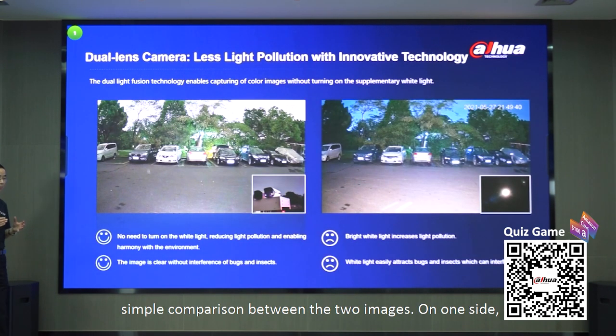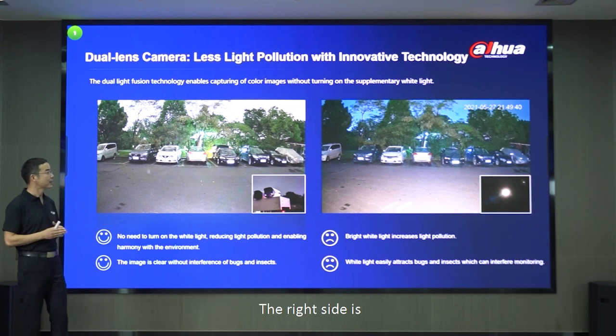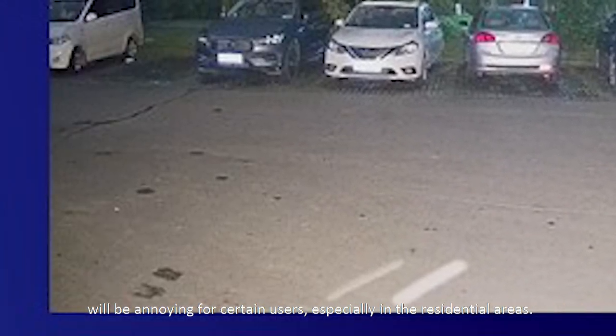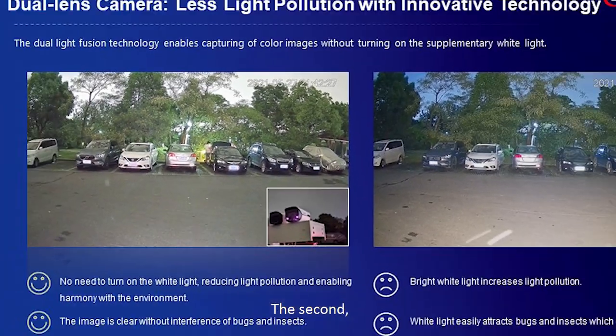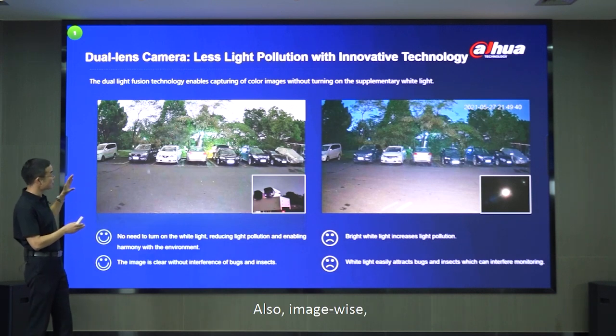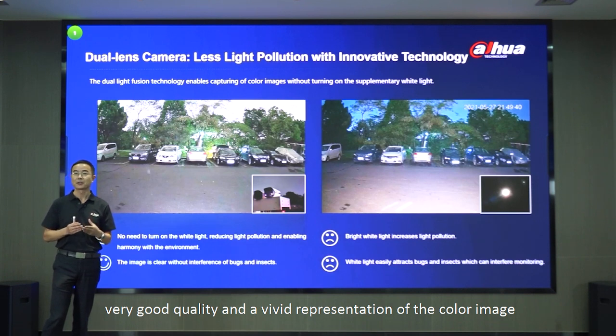That's a very simple comparison between the two images. On one side is the dual lens camera with the full color range. The right side is the existing normal camera with supplementary white light. You can see the clear difference. First, we avoid the light pollution that can be annoying for certain users, especially in residential areas. Second, the flying insects which can be attracted by the white light can be avoided as well. Also image-wise, with the dual cameras, the image is of very good quality and a vivid representation of the color image from the real scene.